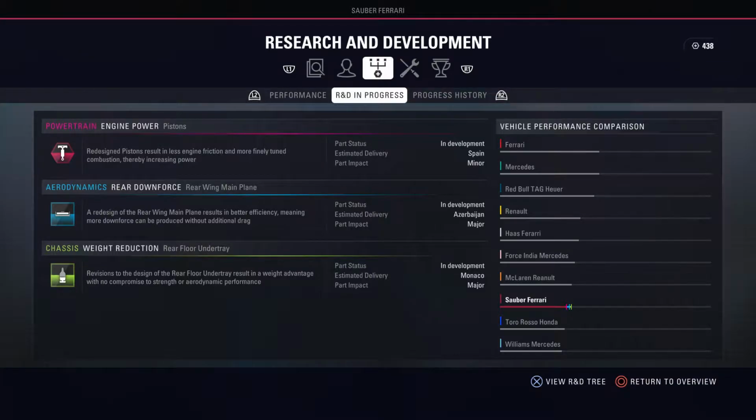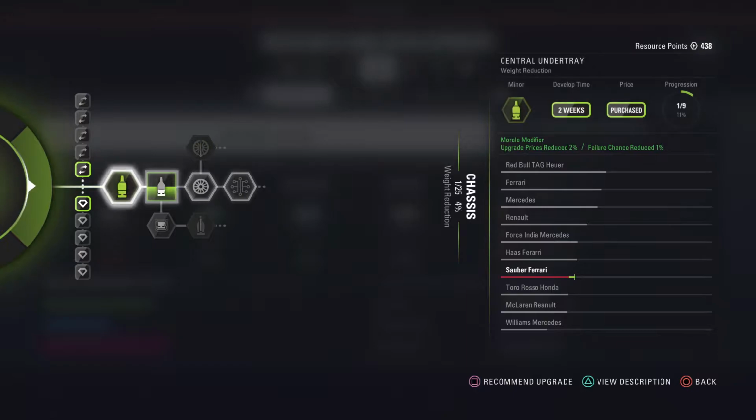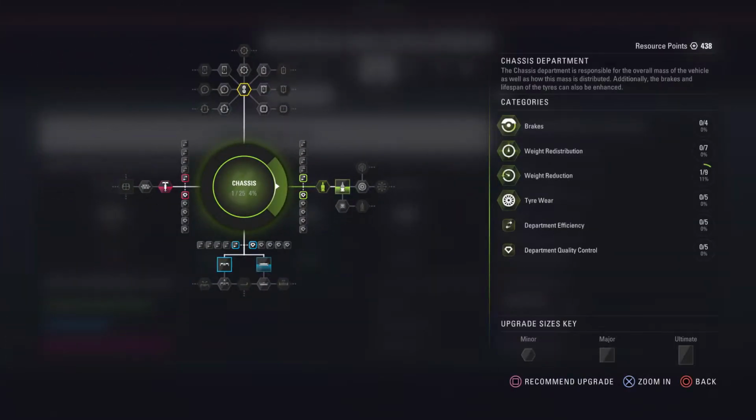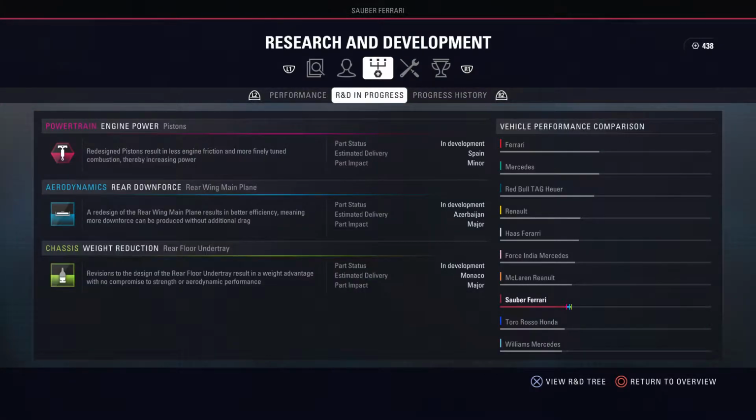I believe we got a chassis upgrade, which was the weight reduction of the central under tray. So now our chassis is much better. We're already working on the next upgrade there. And not much else at this point. We're ahead of Toro Rosso now, just barely, but we still have a few more upgrades coming up. We should be seeing upgrades in the next 3 races with aero, chassis, and powertrain.